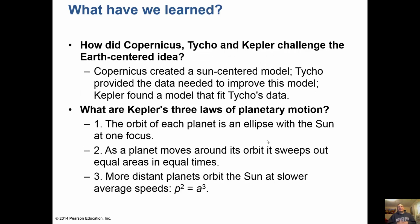So what have we learned in this section? How did Copernicus, Tycho, and Kepler change the Earth-centered idea? Copernicus created a sun-centered model. Tycho Brahe provided the data needed to improve this model, and Johannes Kepler found a model that fit his data.